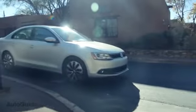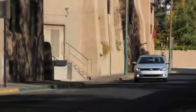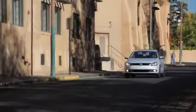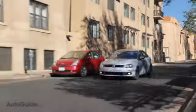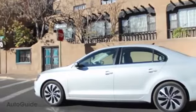Overall, the Jetta Hybrid is a good car to drive. When it came to driving dynamics, it was truly engaging. There was great power and response when it came to the handling, as well as steering. Braking was phenomenal, and of course using that braking to charge the battery is something that you like about having a hybrid vehicle. Also, when it came to fuel efficiency, it was extremely great.